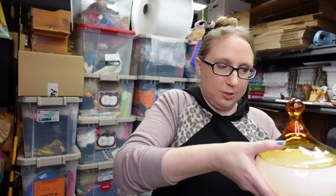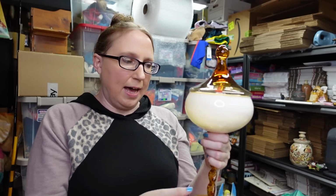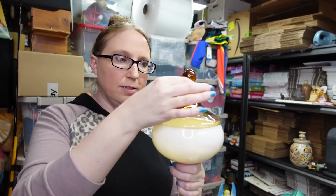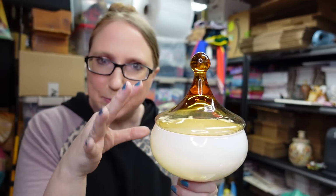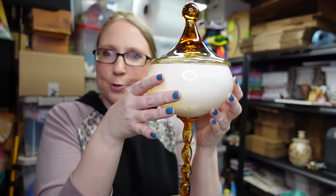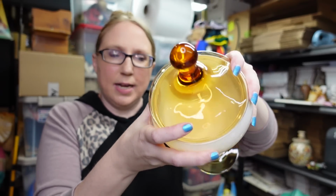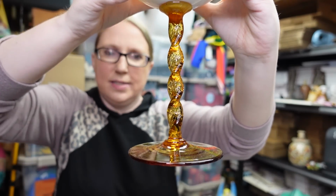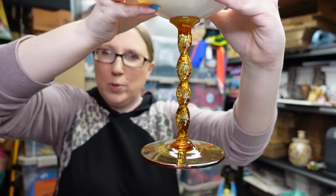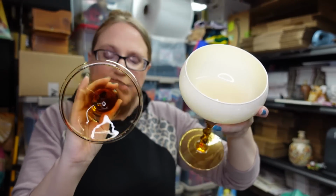It is an absolutely beautiful glass and pulley like apothecary style lidded jar. They call these tops circus tent tops because it looks like a circus tent. Really gorgeous, creamy white with the amber gold lid, which is kind of see-through, and then it has this really pretty twisted stem base. Absolutely gorgeous. Love this piece.